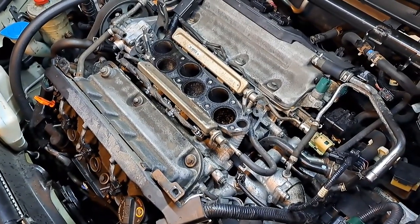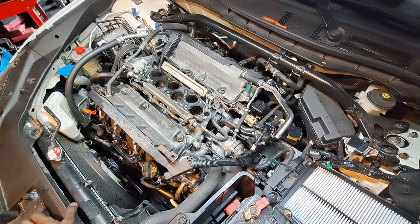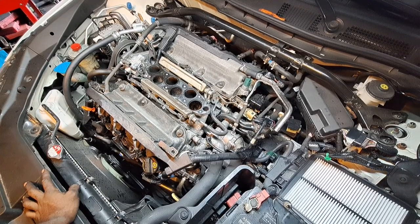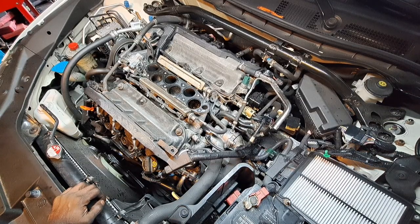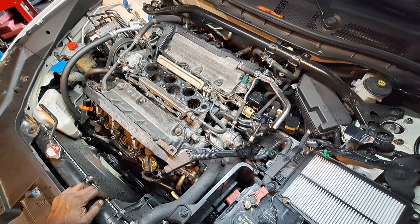All right, folks, the customer and I already negotiated the prices. They already got the deposit. So you see, I'm already pulling the heads off. I don't have the heads off yet, obviously. I just got the intake off, and I was on the phone with my girlfriend. So here we are. This is as far as I got, and I'm slowly chipping it away.